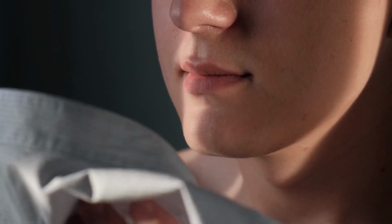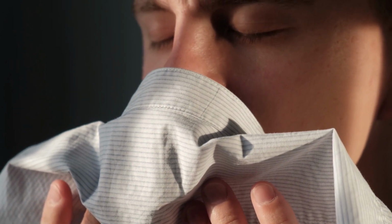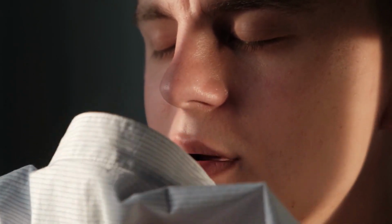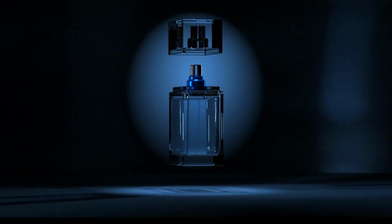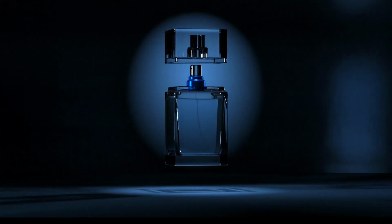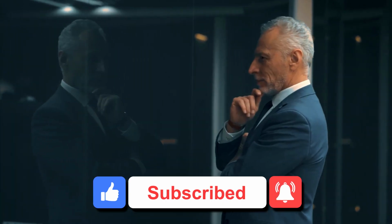In conclusion, achieving the old money scent is all about finding the right fragrance and using it in a way that is subtle and sophisticated. Whether you choose a classic fragrance or a modern scent, the key is to invest in quality and be mindful of how you wear it. So, go ahead and try out some of these tips and see if you can achieve that classic and refined scent that evokes the image of wealth and power.